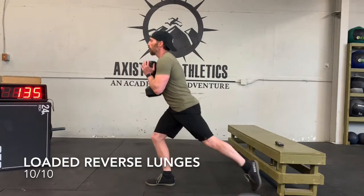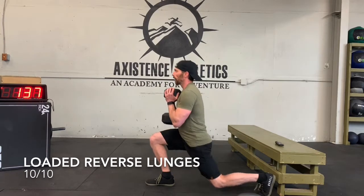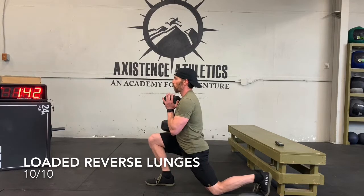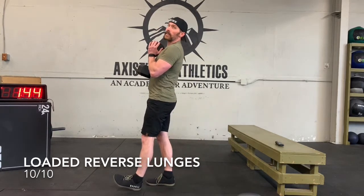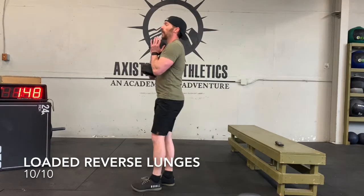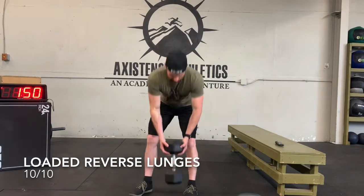Chest is tall. Shoulders are back. If you're going 5 seconds per rep, that means this is probably your last rep.